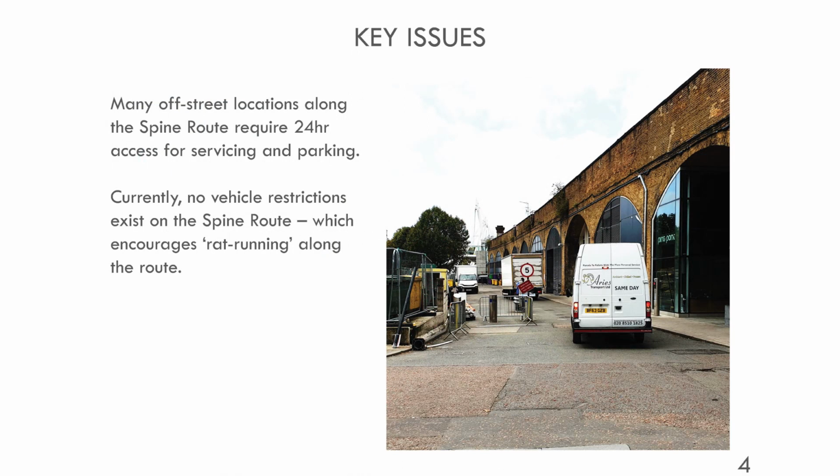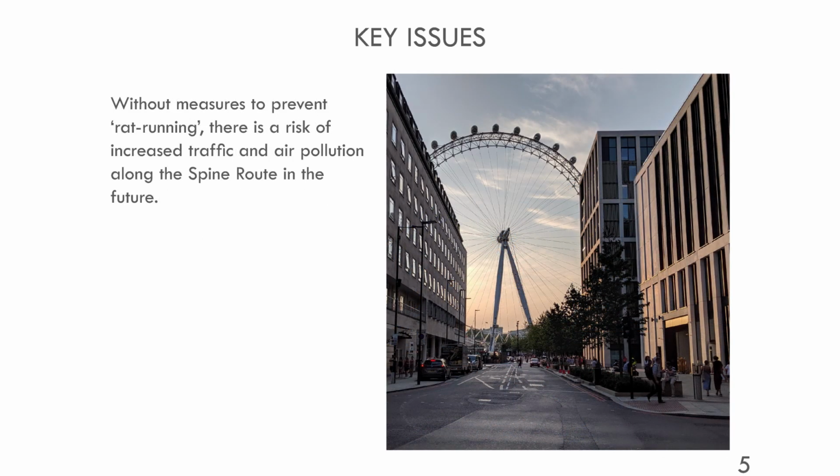There are a number of key issues that need to be addressed. Many off-street locations along the Spine route require 24-hour access for servicing and parking. However, the current unrestricted arrangement encourages rat running. Without measures to prevent rat running, there is a risk of increased traffic and air pollution along the Spine route in the future.